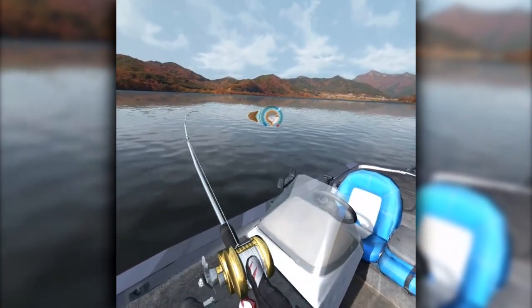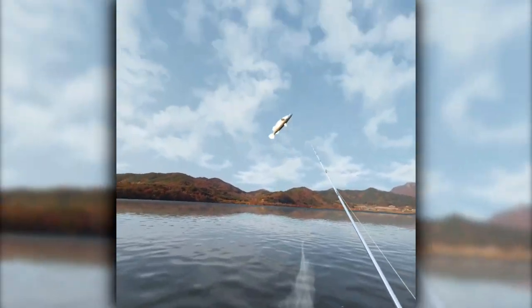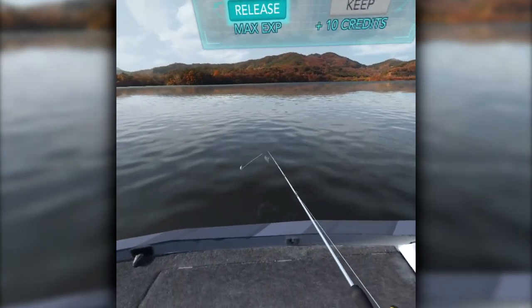Oh, I can see him down there. What kind of fish is that? I don't know my Asian fish very well. Come on, dude, in the boat you go. Woohoo, what is that? A mandarin fish. Well, we're gonna release you. Yeah, there you go. Bye, little dude.